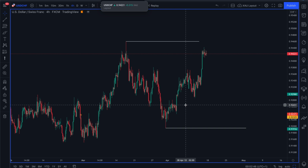Now finally, we're going to move over to the US dollar CHF, and I'm going to leave you here with an undecided bias. So price has trailed up in a bullish manner. We have a high set here. Now price seems to be ranging within this area, and price could do one or two things.